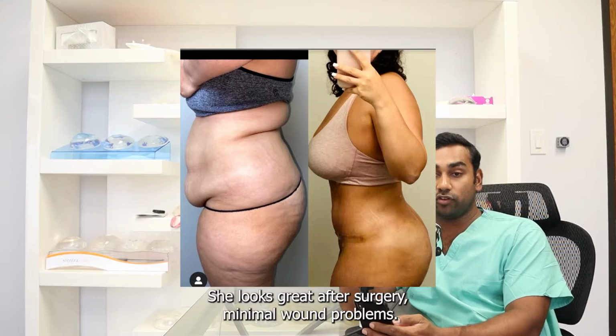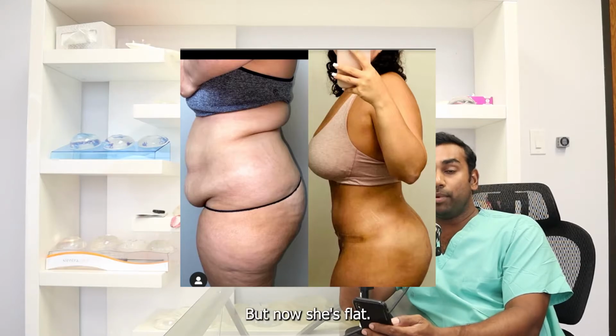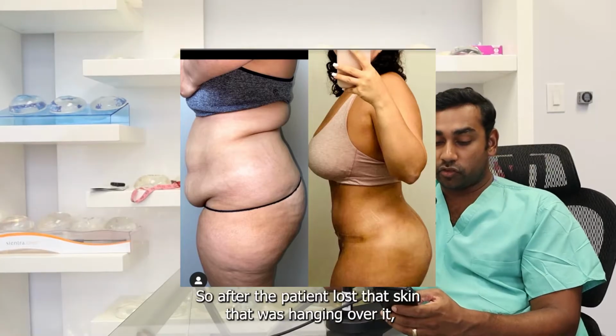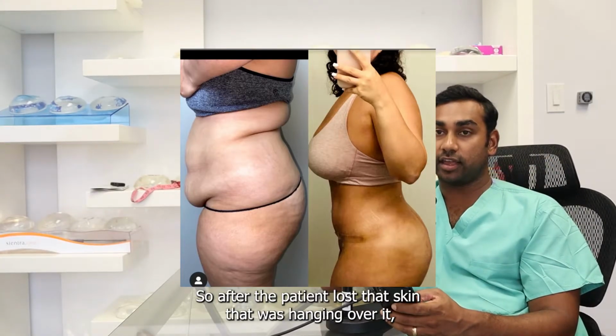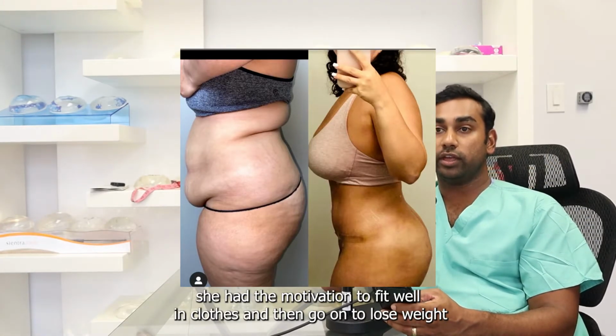She looks great after surgery, minimal wound problems, everything goes well long term. But now she's flat. So after this patient lost that skin that was hanging over, she had the motivation to fit well in clothes and then go on to lose weight.